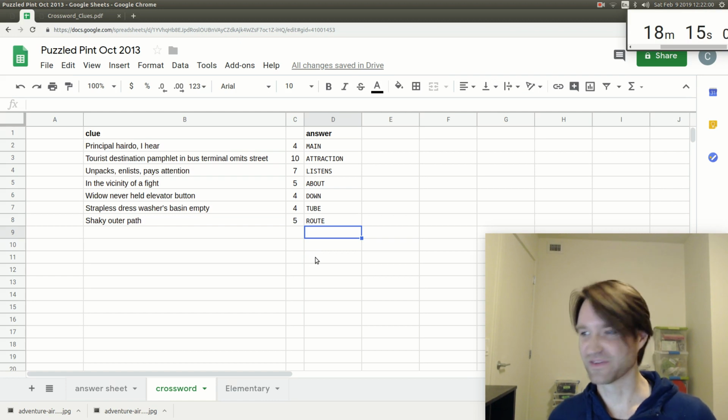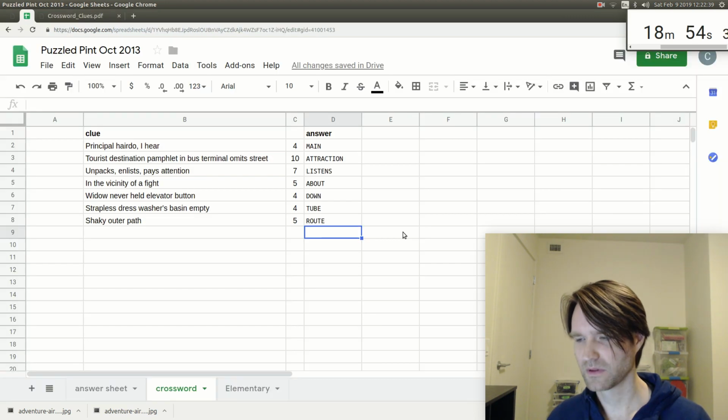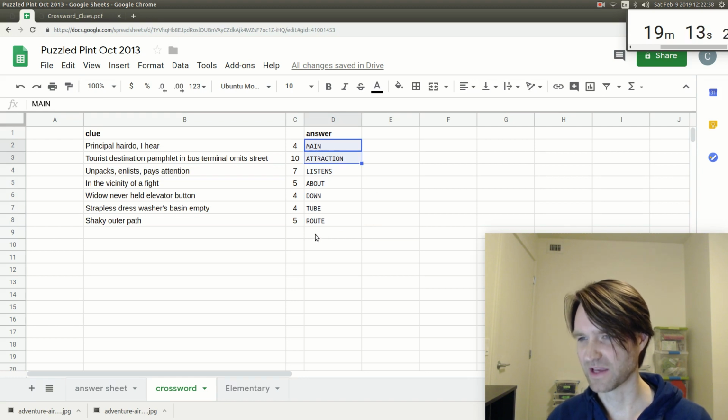One good thing about cryptics is you can be pretty sure of your answer. So let's take another look back at the puzzle. Got 10 blanks. Alright, so somehow we need to get these 7 answers into 10 blanks. Main attraction, listens about down tube route. So the fact that it starts with main attraction makes me think that maybe I could interpret this as a clue itself. Tube route could be, since this is British, subway route.